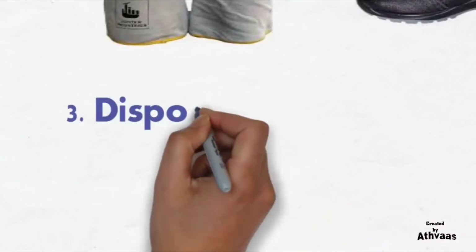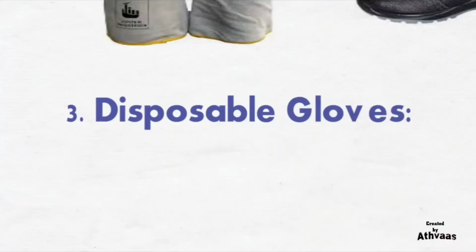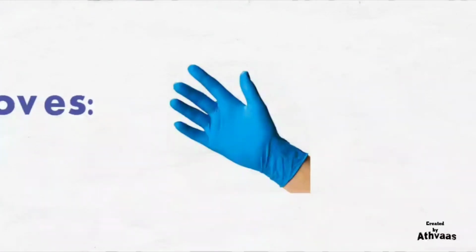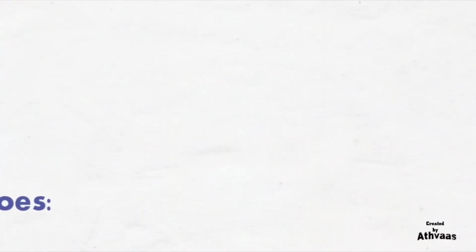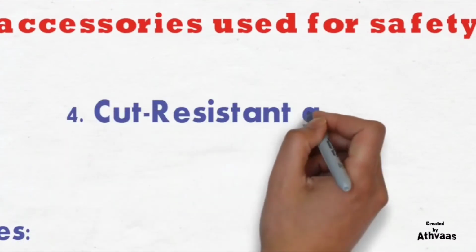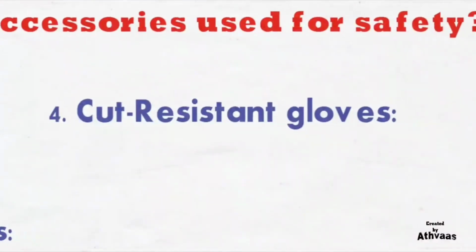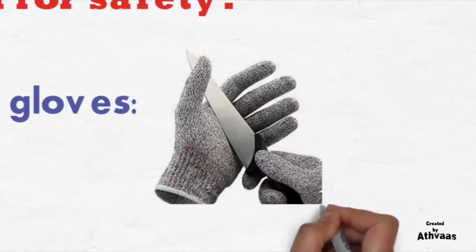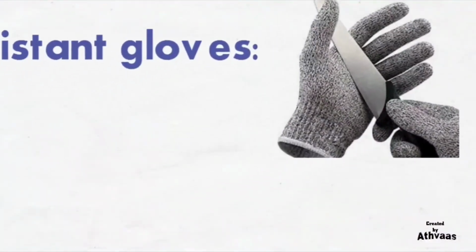The third one is disposable gloves. They are used only once and then thrown away. You may have seen doctors wearing them during surgeries and all. They are also used under the safety gloves. The fourth one is cut resistant gloves. They are used to avoid scratches and protect your hands from any cuts and bruises.